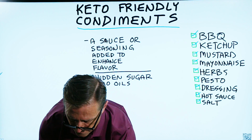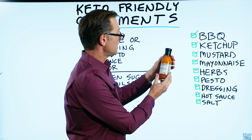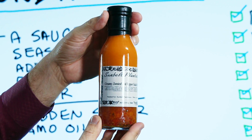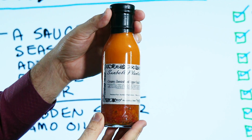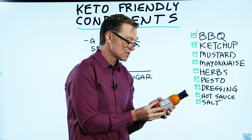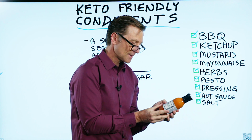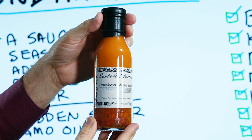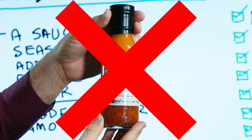All right, so now we have the Sunbelt Plantations creamy roasted red pepper salad dressing. First ingredient is soybean oil. And then we have corn syrup, okay? GMO, we're not going to recommend that one.